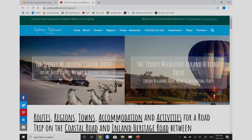And then, of course, our website. I was mentioning before that the website has been quite an evolving process over the years. Originally, when I first started with Sydney Melbourne Touring, it was more of a trade-based website. But over the years, we've developed that more into a consumer website now. So we've changed it as we've gone. The website, like I said, it's more of a consumer site now, but we will be looking at a new one.